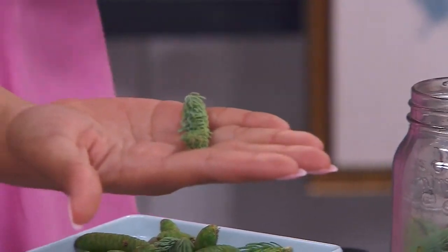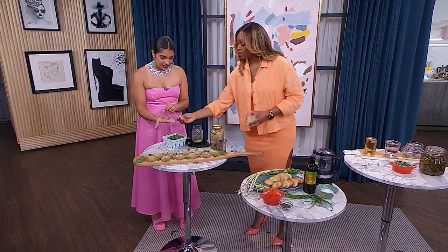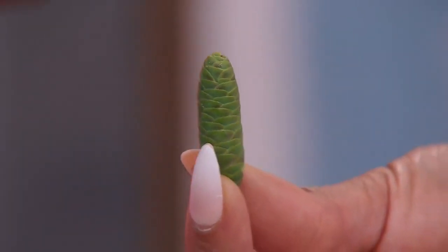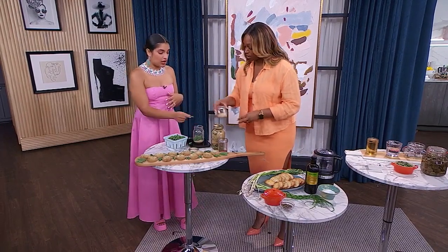The best thing that's coming out right now, and I'm so excited, are the cones. This is what they are before they pop out. So these are like little pine cones? Yeah, literally spruce cones, just like pine cones. Very nice. You would make mugoglio out of spruce and pine.